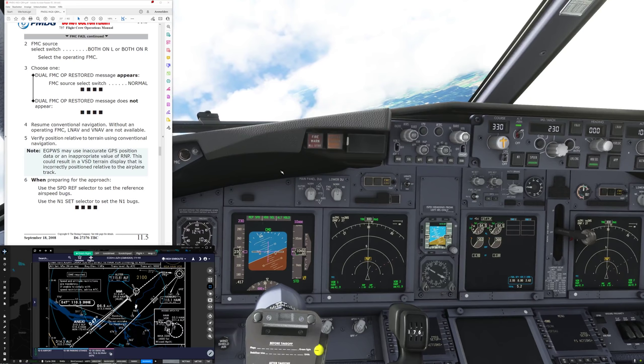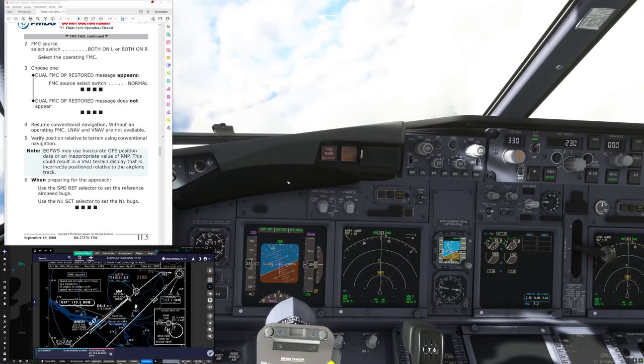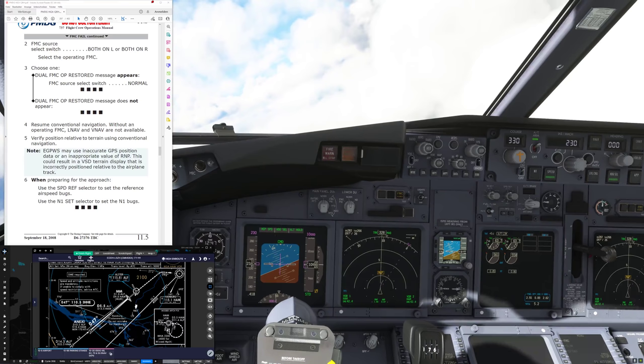We're looking at some 13 minutes of delay, so that is probably not too bad. I would say Hamburg is the best option for the diversion. So let's communicate that to ATC.